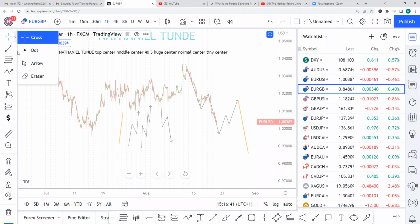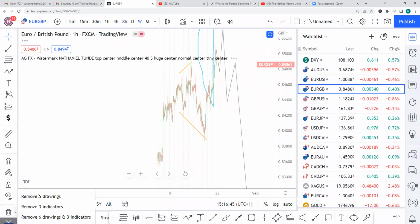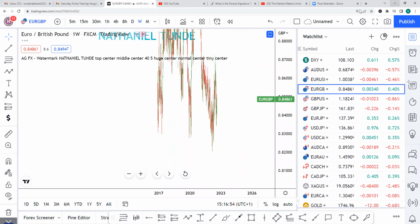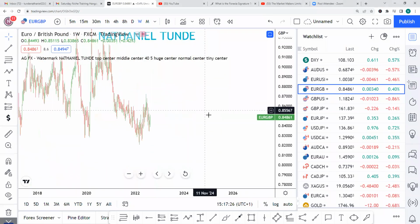Euro GBP, weekly. All right. So weekly time frame.